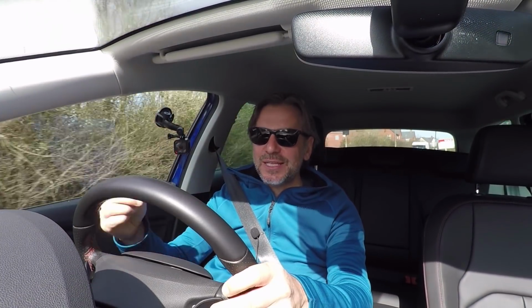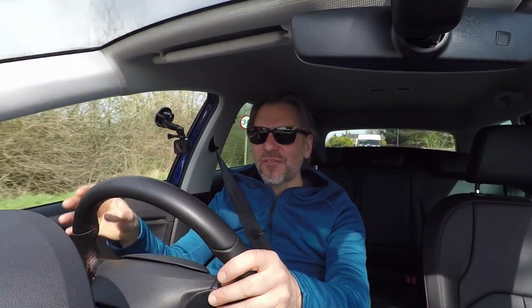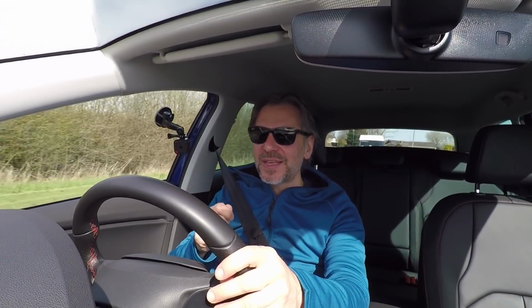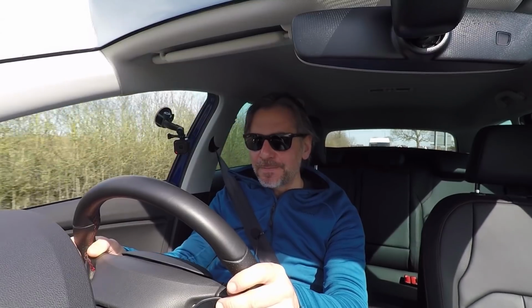Now I've tried it at 39 to get decent MPG, but I just can't stand it really on UK roads. It's not designed for the UK roads really, so I've got it at 37 now. It's obviously a bit better, but I think I'm going to go back to 35 and just take the fuel consumption penalty because it's just much nicer to drive like that.